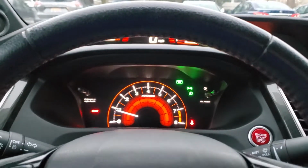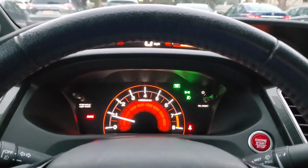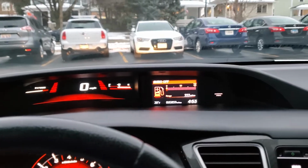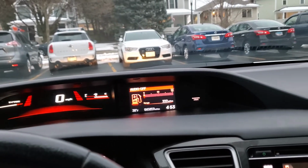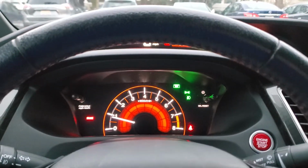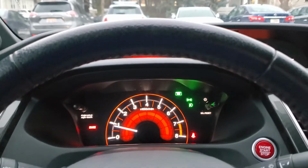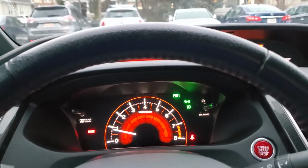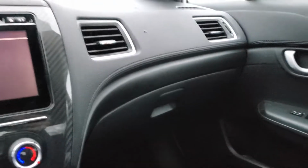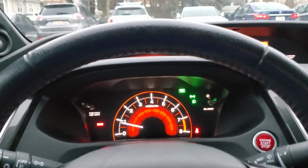Other than that, if you're looking for a fun car on a budget, it's also good on gas, then I'd say this is the car for you. And I would highly recommend it over a Focus ST or RS, because I've been in a Focus RS. I haven't been in an ST. And the Focus RS was impractical. It didn't have as much center glove box space as the Civic Si does, and the glove box was smaller too. So, less practical for those reasons.